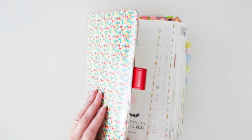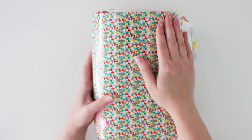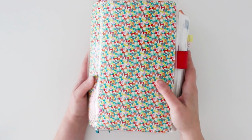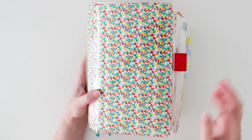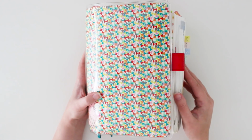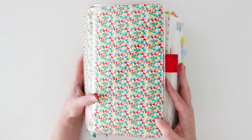My first Hobonichi I chose was the Hobonichi Techo. It's the A5 version. You can also get it in a smaller size. What attracted me to the Hobonichi was the fact that I really wanted to get back into doing illustration work and art and painting and watercolor. I also wanted to work on my watercoloring skills, so this was about experimentation, working on this journal this year.